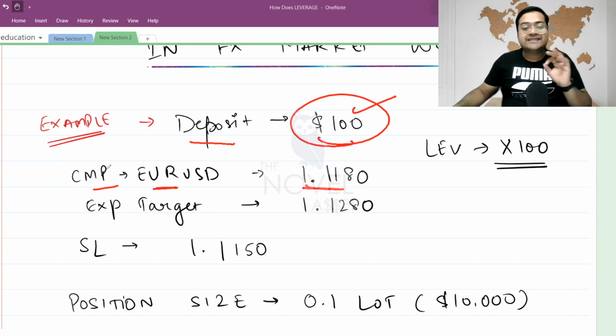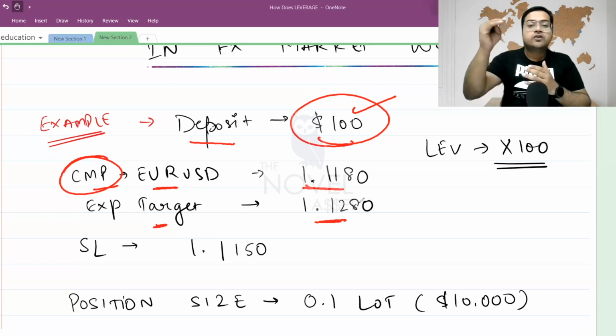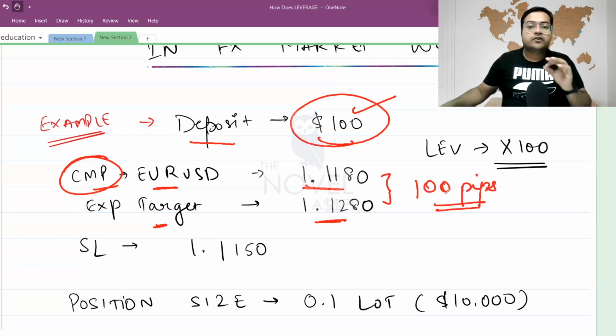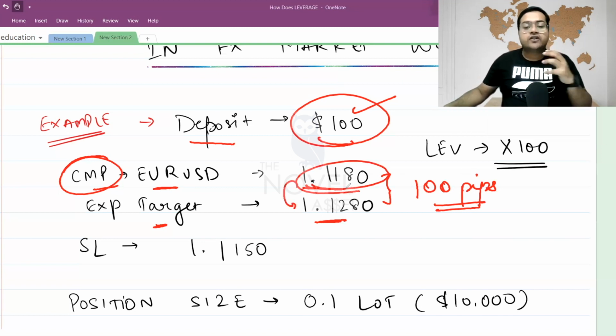Okay, so basically in this example, the current market price of the Euro USD is 1.1180 and your expected target is 1.1280. That means you are going to take a buy and you are thinking that the price will go towards the upside and will go to this price level. So over here, if you look at this difference, the difference is about 100 pips in the market. You are expecting that if you are going to buy at this price level, you are going to make a profit till this price level. Okay, so from 1.1180, your expected price target is 1.1280 in the market.